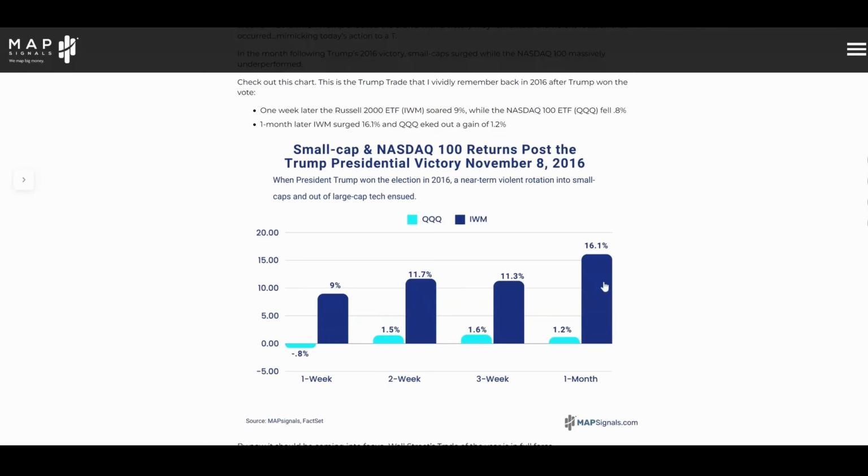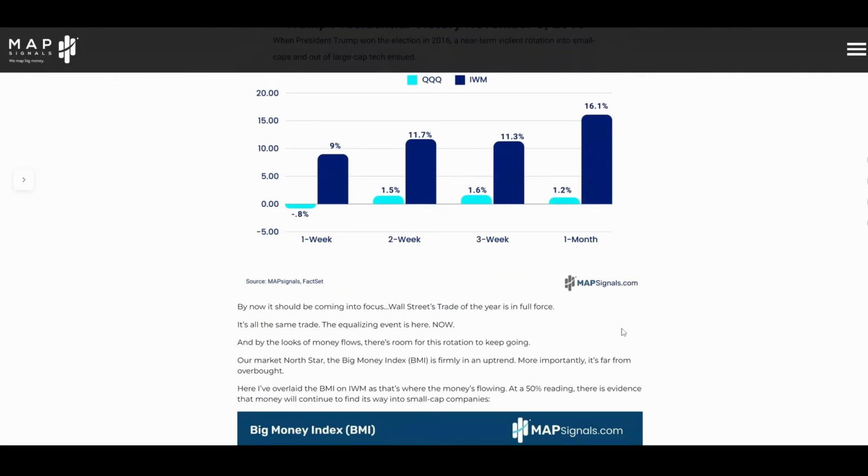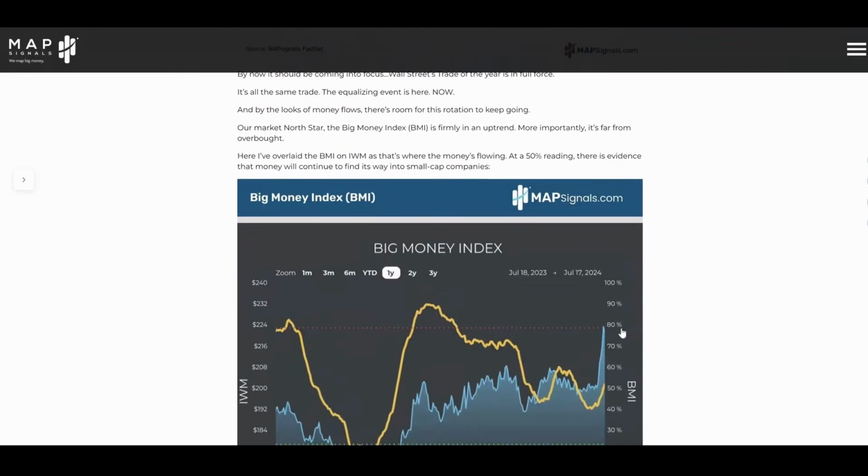So here you've got the Russell 2000 up 9% in a week, up 16.1% in a month. And where did that trade get funded? It was clearly in big cap tech. Triple Qs barely was positive over this time frame. This is what I'm telling you. It mimics what's going on today, but let's go ahead and look at our big money data.